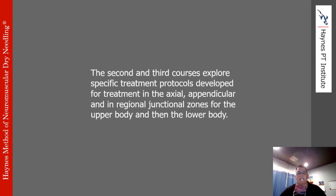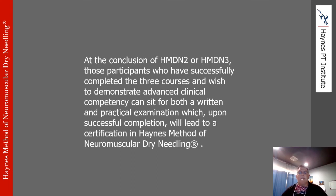The second and third courses explore specific treatment protocols developed for treatment in the axial, appendicular, and regional junctional zones for the upper body and then the lower body. At the conclusion of HMDN 2 or 3, those participants who have successfully completed the 3 courses and wish to demonstrate advanced clinical competency can sit for both a written and a practical examination, which, upon successful completion, will lead to certification in the Haynes Method of neuromuscular dry needling.